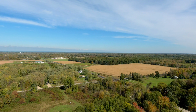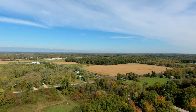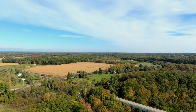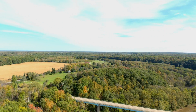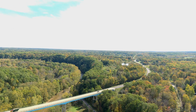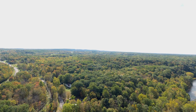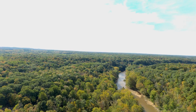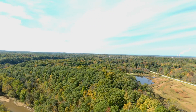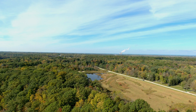A couple more corn fields. That's field corn, not the eating kind. And then we're going to rotate here slowly. You'll see that road. That's Ohio State Route 528. The bridge that you see there was built in 1893 by the King Bridge Company out of Cleveland, Ohio. And now we're looking to the west, and we see the Grand River as it snakes its way back eventually to its mouth at Lake Erie.